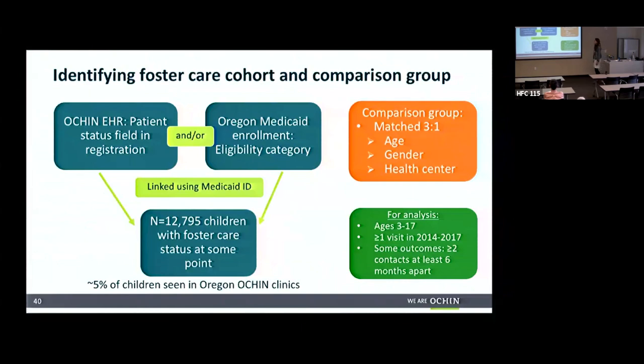And we were able to link those data, and we had about 5% of children in Oregon clinics enrolled in foster care. And I can't remember the percent, but I know most all foster kids in Oregon were seen in one of OCHIN's community health centers. And then for analysis, we matched them to a sample of children that were of similar age and gender and health and seen in the same health center. It was a 4-year study period for children ages 3 through 17.